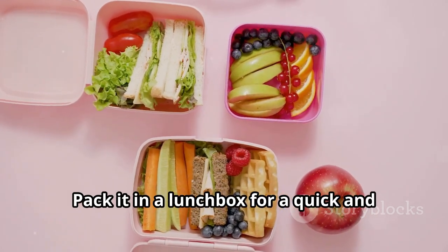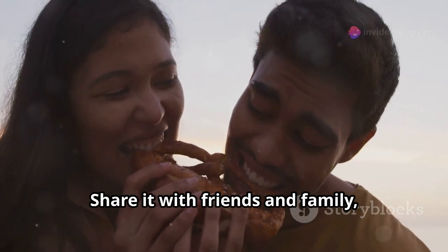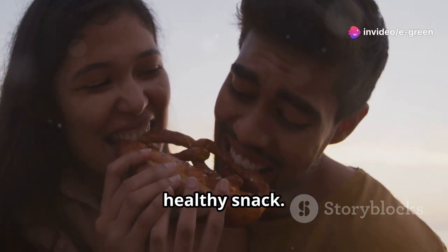Pack it in a lunchbox for a quick and easy meal at work or school. Share it with friends and family and spread the joy of a homemade, healthy snack.